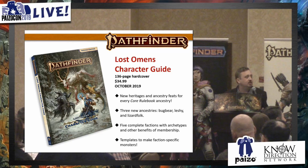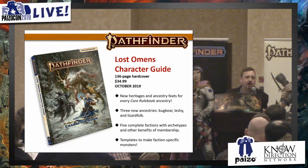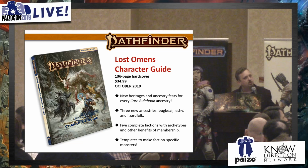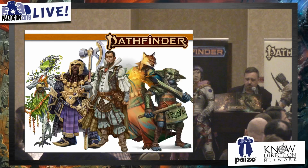Another cool thing that's in this book are templates that you can apply to monsters to make them appropriate creatures for, let's say, you want to have a Nessian Hellhound, but you want it to be a particularly Hell Knighty version. Well, we're going to give you some cool little tricks to apply templates to make that work. Also, each of these factions are going to have a few NPCs in this book as well that you can use as allies, or if you're a GM, that you can use to populate the denizens of your Lost Omens campaign. Let's take another look at these weirdos.